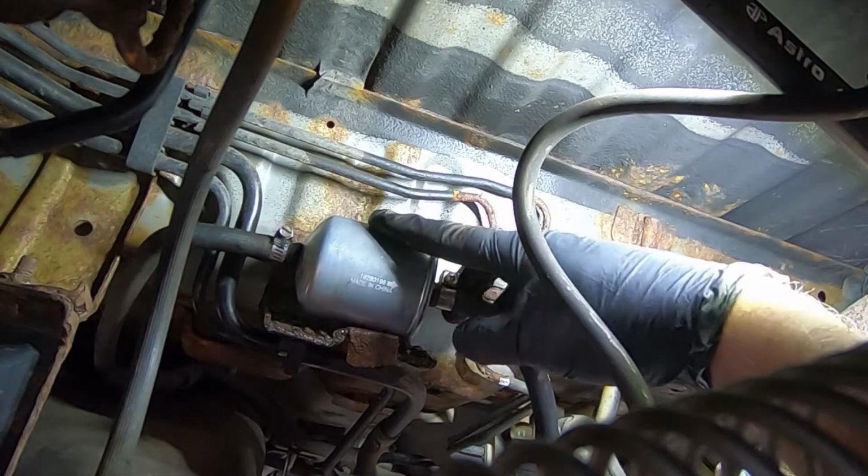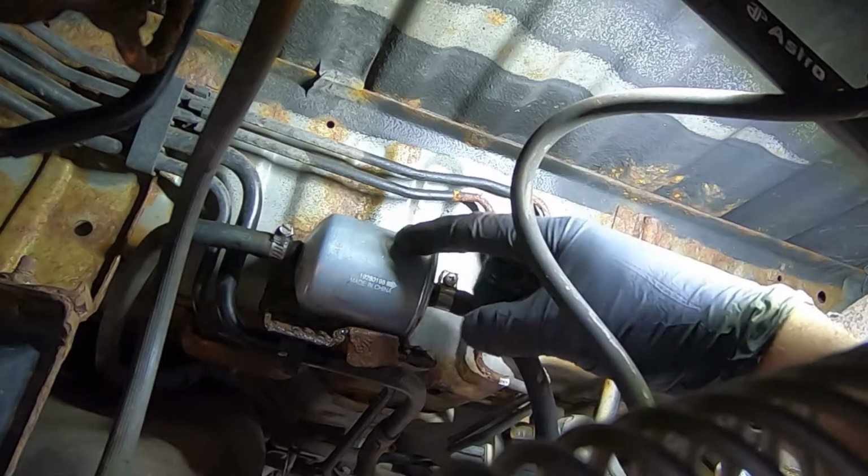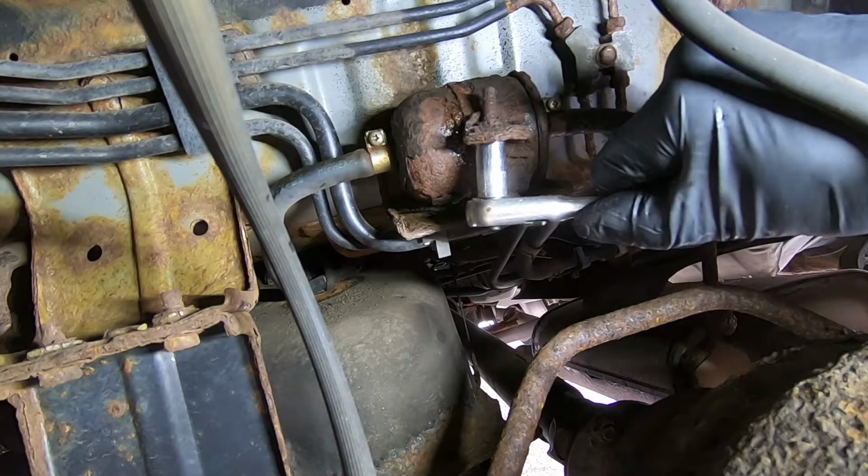Alright, so I'm just gonna have to wire tie that down, or try to fix that bracket, but that's the gist of it. At least I don't have a fuel leak anymore. So now that's fixed, I'm all set with the fuel leak. That's how you take a 10-minute job and turn it into an hour and 20.